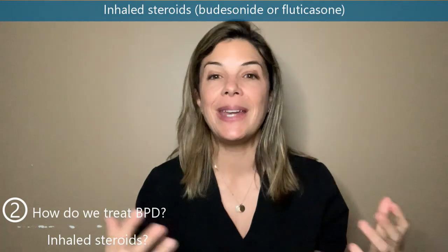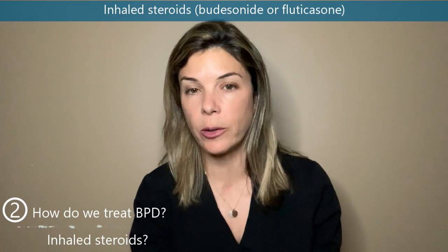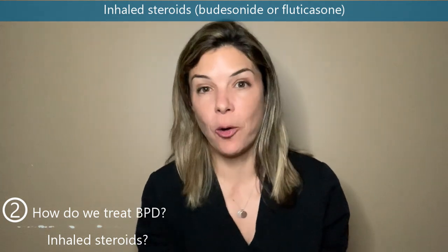Okay, what about inhaled steroids like budesonide or Pulmicort or fluticasone? Again, there really isn't a lot of evidence to show that these help decrease the incidence of BPD or even necessarily treat or help BPD while babies are in the unit. However, as babies get older and leave the hospital, some studies have shown that these inhaled steroids may decrease some of the symptoms of BPD, like increased work of breathing or wheezing.